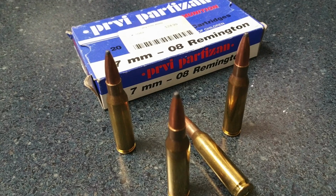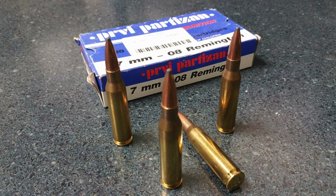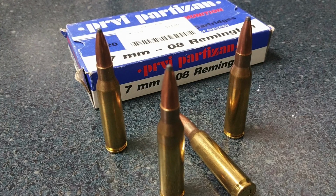Number 7, the 7mm-08. Now the 7mm-08 is a 308 necked down with a 7mm bullet. It's probably the weakest of everything I'm listing here, and it's 150 grain, but it's still traveling at 2,800 feet per second and still giving off plenty of energy at 2,400 pounds of energy.